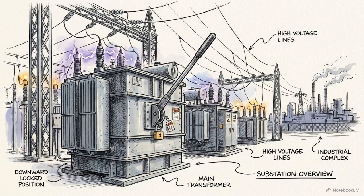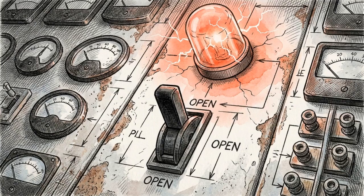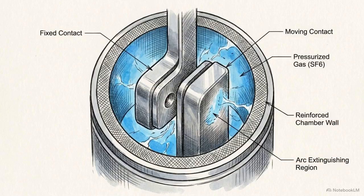The massive breakers at the substation have just slammed open, cutting off the factory to save the rest of the grid from a cascading failure. But throwing that mechanical switch isn't the end of the story. If we zoom in to the microscopic level inside that breaker, we find a massive problem.